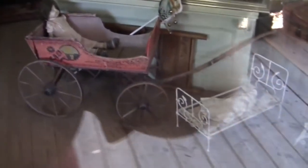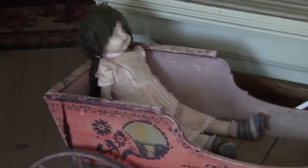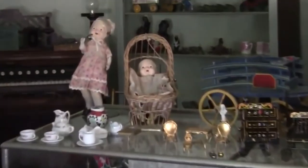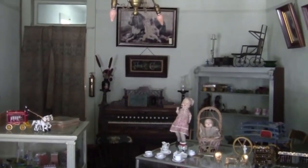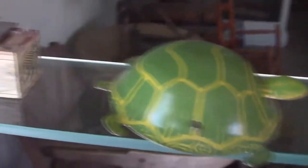This is looking in one of the old stores, and a lot of this stuff was just left here in the stores. I mean, look at that doll. I'm trying to block out the sun because I can't get in there in the bed. And then the one in the little wagon or cart, and the one over here. These little tin turtles, a little xylophone.